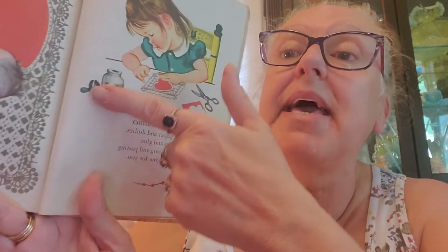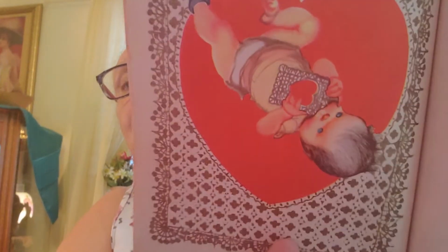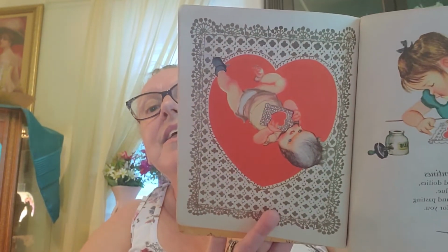Valentine's, red paper and doilies, scissors and glue. Actually, that looks like that paste. Remember the paste? It smelled good, didn't it? Yeah. Once in a while, it would end up a little taste. Yeah. Did you ever taste the paste? Okay. I am cutting and pasting a Valentine for you. Love it.